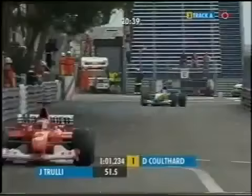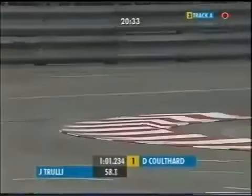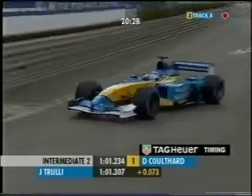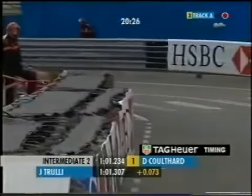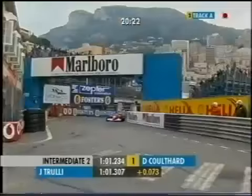On board here with Eddie Irvine, having seen De La Rosa crash earlier on in this session, the only Jaguar remaining in this free practice. For the moment, Juan Pablo Montoya heads on around as we watch Irvine come into his pit area here, and you can see the teams just crammed in together in this tight pit lane.